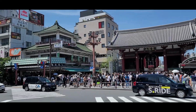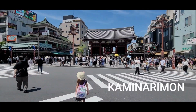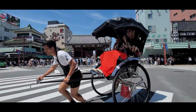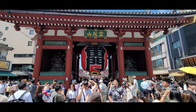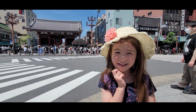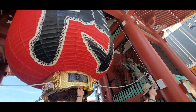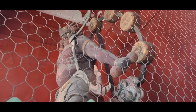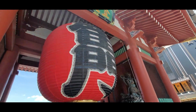The big site here is Sensoji Temple, but before we get there, we gotta go through the Kaminari Gate, or the Kaminari Mon. This is the first of two large entrance gates that lead to Sensoji Temple. It was first built about 1,000 years ago, and it's the symbol of Asakusa. Kaminari means thunder, so basically it is a thunder gate. We're going through the Thunder Gates.